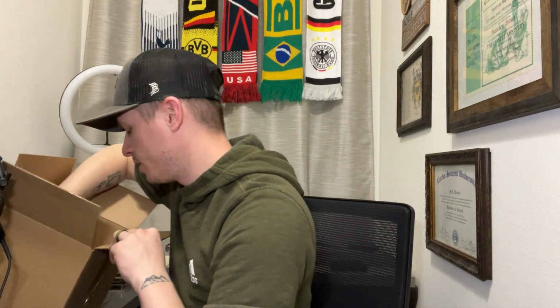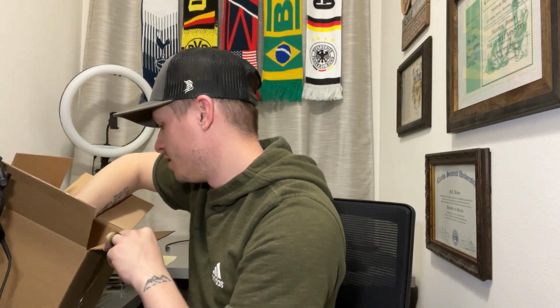And I love a finesse worm. Shaky head's my favorite finesse technique, and I like throwing worms on them more than anything, so that's a pretty awesome way to end that there. I'm glad that I saw that one tucked up against the edge of the box there.